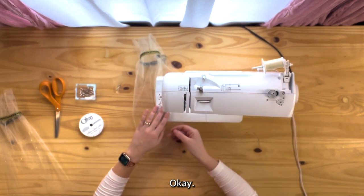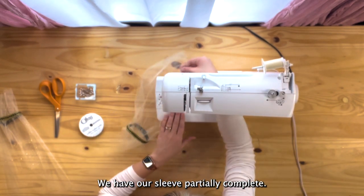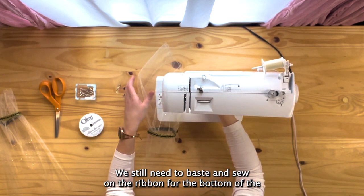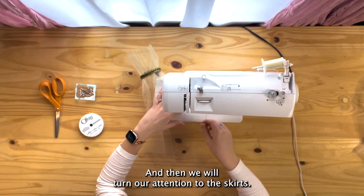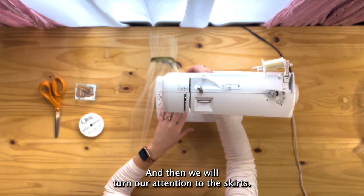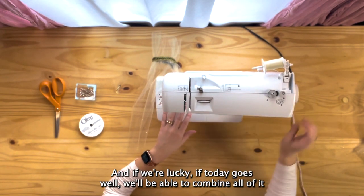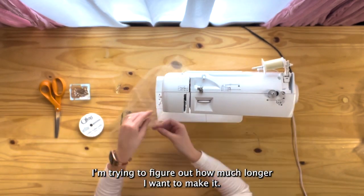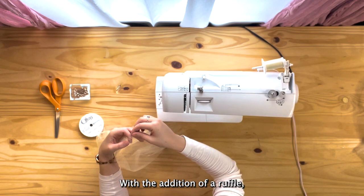Okay, today's about to be a really productive day. We have our sleeve partially complete. We still need to baste and sew on the ribbon for the bottom of the sleeve to cinch it up a little bit and add an extra little poof. And then we will turn our attention to the skirt, and if we're lucky, if today goes well, we'll be able to combine all of it and actually see the structure of our dress and kind of figure out how much longer I want to make it with the addition of a ruffle.